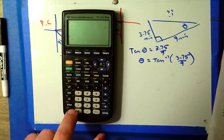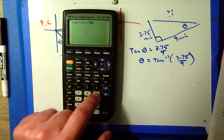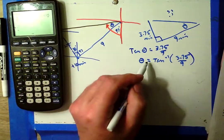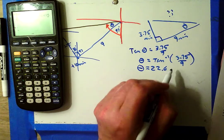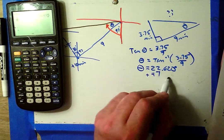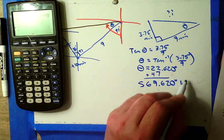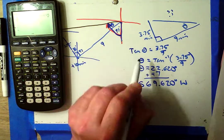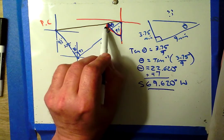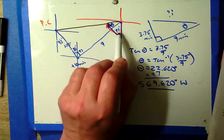If I pull out my calculator and make sure it's set on degrees, inverse tangent, 3.75 divided by 9, I get 22.61986. So theta equals 22.620 degrees, plus the 47 we had before, and so I get this bearing of south 69.620 degrees west. I'm heading south and going to the west. That many degrees, that whole angle there, not just the 47, not just theta, but theta plus 47. So we have to find our theta first and then add that alternate interior angle to it.